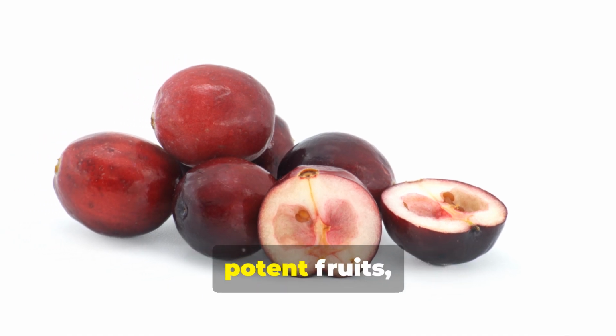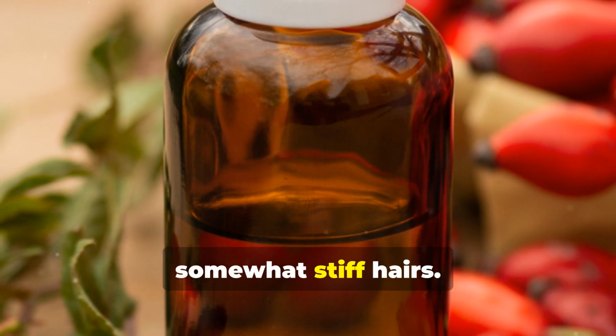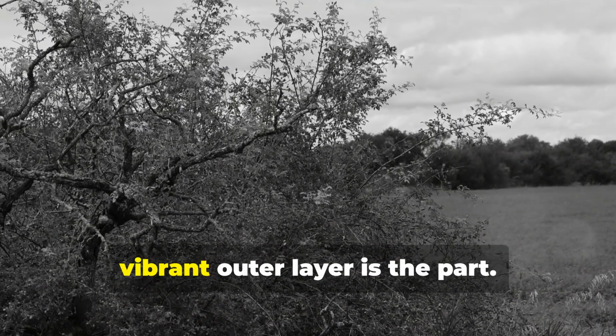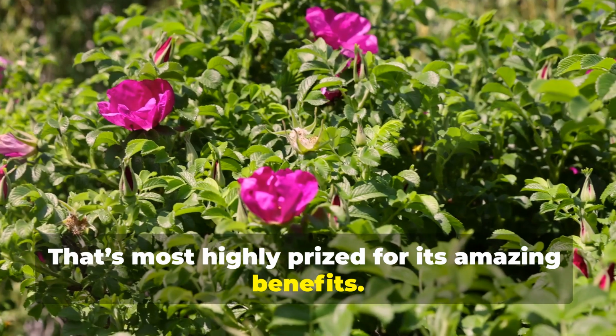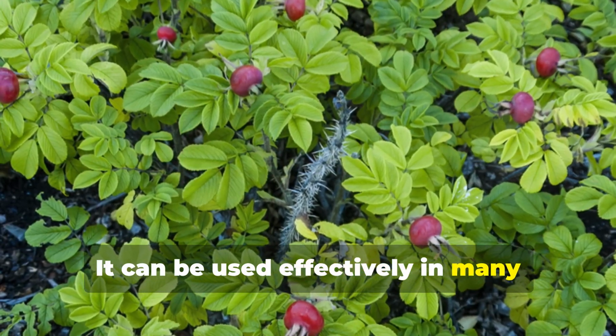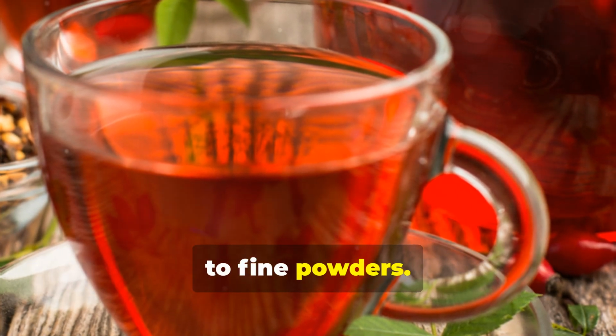Inside these small, potent fruits, you'll find seeds, and also some fine, somewhat stiff hairs. The fleshy, vibrant outer layer is the part that's most highly prized for its amazing benefits. It can be used effectively in many different forms, from nourishing oils to comforting teas to fine powders.